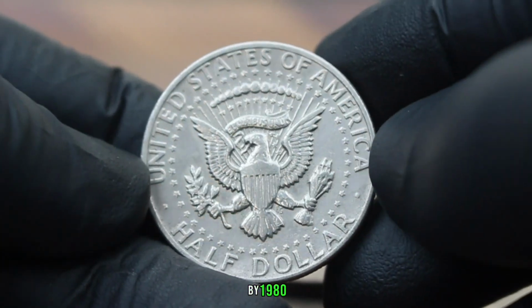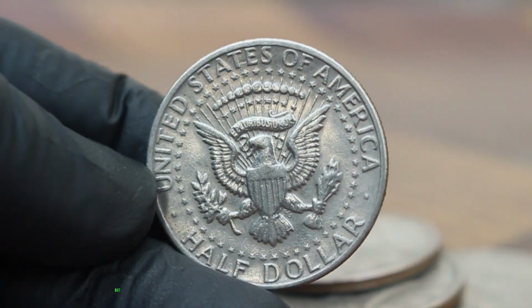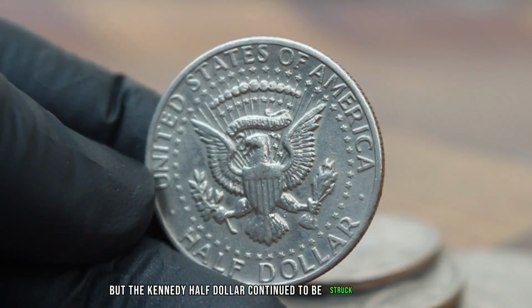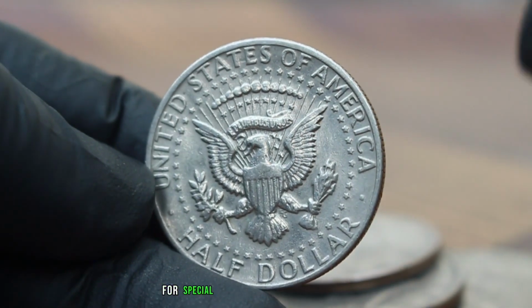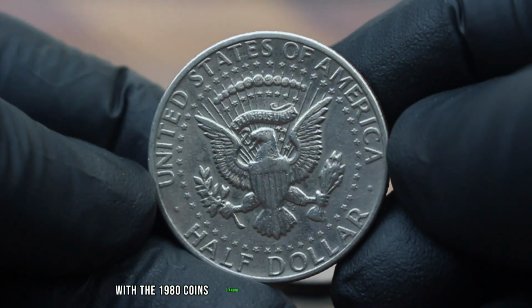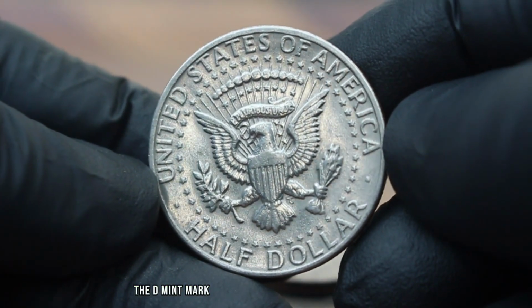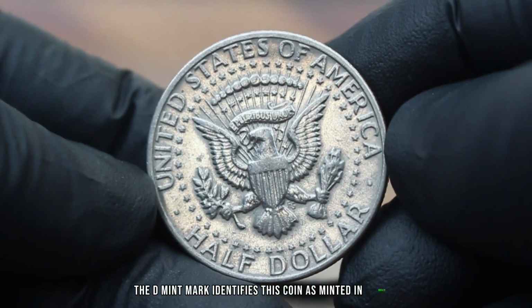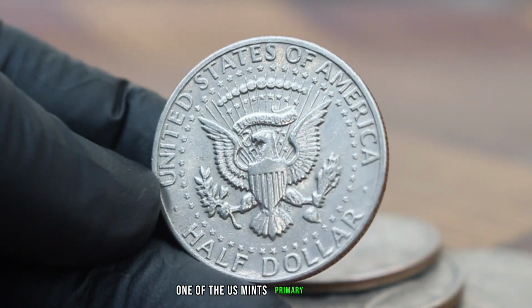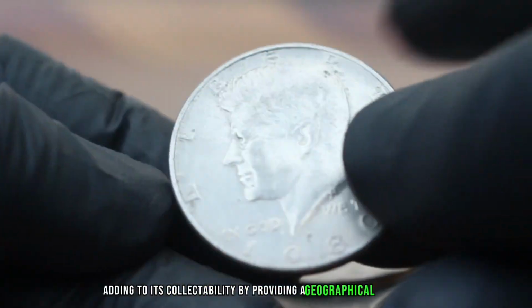By 1980, the silver content in circulating coins had ceased years earlier, but the Kennedy half dollar continued to be struck in 40% silver for special collector and bullion purposes, with the 1980 coins standing at the tail end of this production. The D mint mark identifies this coin as minted in Denver, one of the U.S. Mint's primary facilities, adding to its collectability by providing a geographical provenance.